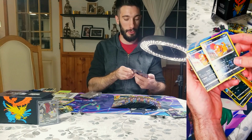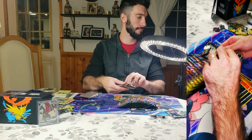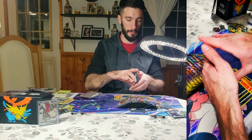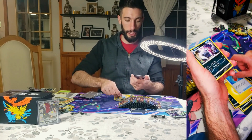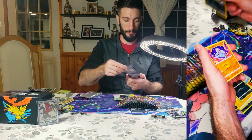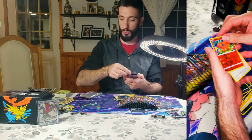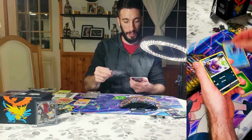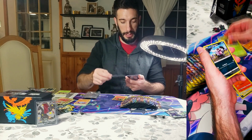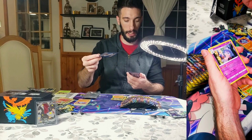I freaking love that. When you get the reverse holo and the regular holo back to back, it happens all the time. Okay. Alright. Electric energy. Ooh, nothing special. Okay. Okay, let's see here. I feel like my volume is going to be real shit. Oh, that's the reverse holo, and alright.